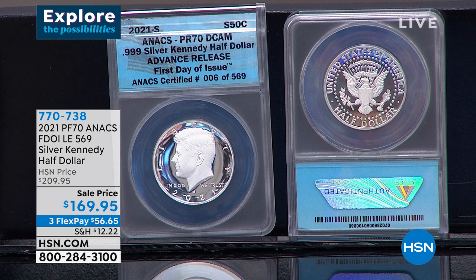I'm looking at a nationally advertised catalog. The 2012 Kennedy half dollar, for instance, individually, ungraded, uncertified, is $284. This coin is so significantly rarer than that. I mean, it's not even funny because it's advance release. And so, like I said, this is absolutely critically important when you see this in terms of opportunity.